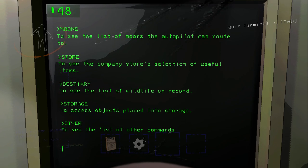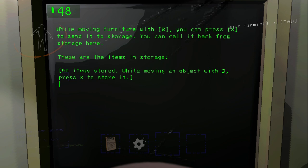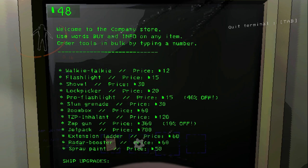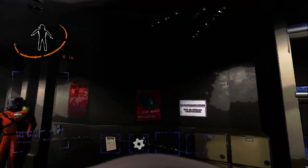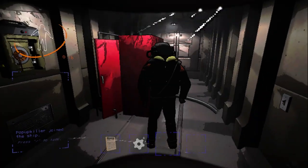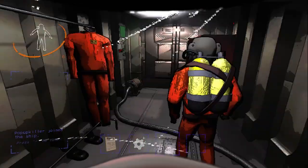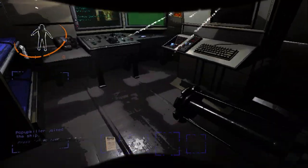Great. So we don't have much time. We need to sell this somehow, so we can buy stuff. No item stores. While moving an object with B, press X to store it. I don't understand. Okay. Help. Store. Welcome to the store. I figured out the B thing, but it's for the storage. You can move the storage. Oh. Okay, you can move the storage.